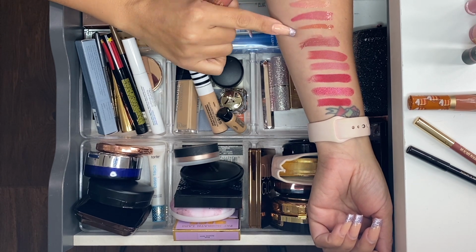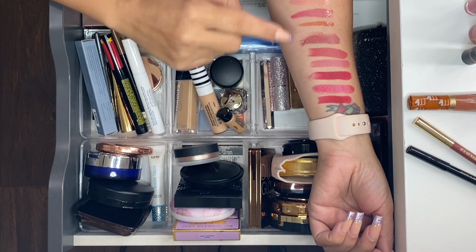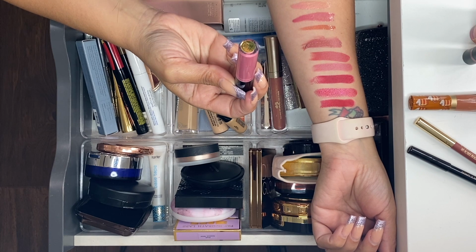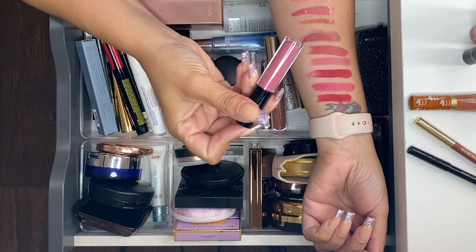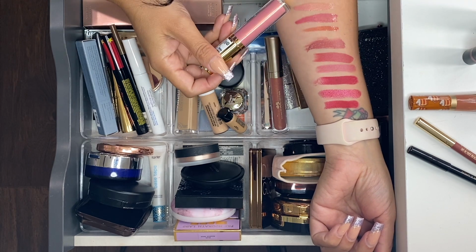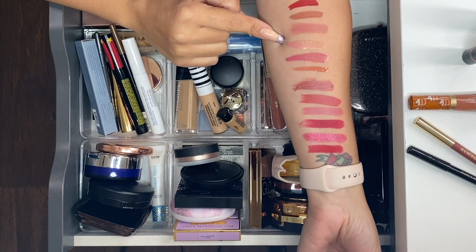Over here, lip gloss is Buxom, and this is Pumpkin Pepper. Right next to Pumpkin Pepper is Divine Rose. Is it Divine Rose? Yeah, Divine Rose by Pat McGrath. I had finished one of these last year, and then I repurchased the trio, the little 3-pack trio, so this came in it. Right next to it is by Milani, and this is Luminoso, the plumping lip gloss, or Keep It Full, the shade Luminoso.